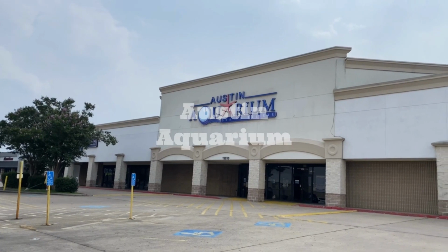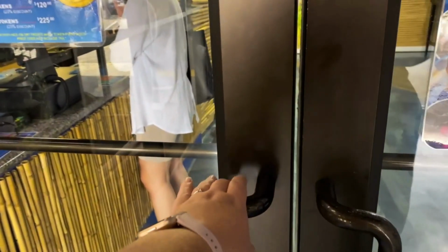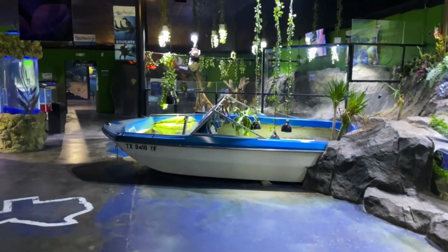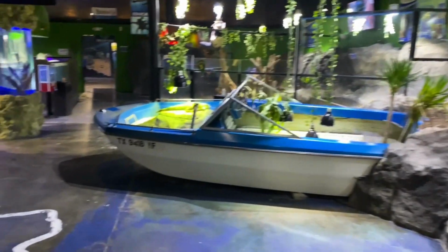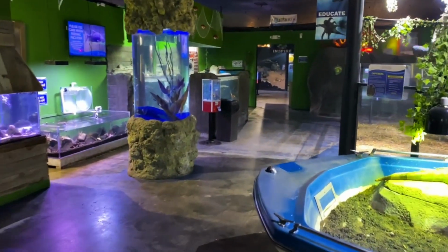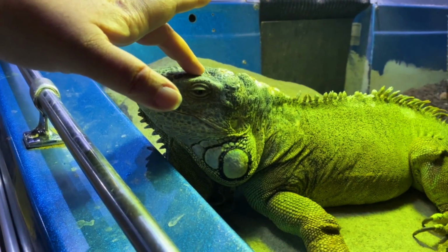The summer is here and I'm looking for fun things to do in Austin that's inside, so I'm going to check out the Austin Aquarium. The Austin Aquarium is really different from other aquariums I've been to because they really encourage their guests to pet and even feed a lot of their animals. They also have way more than just sea creatures here.